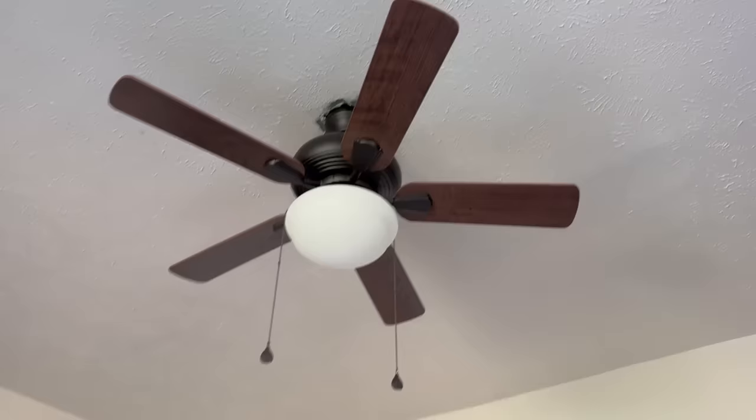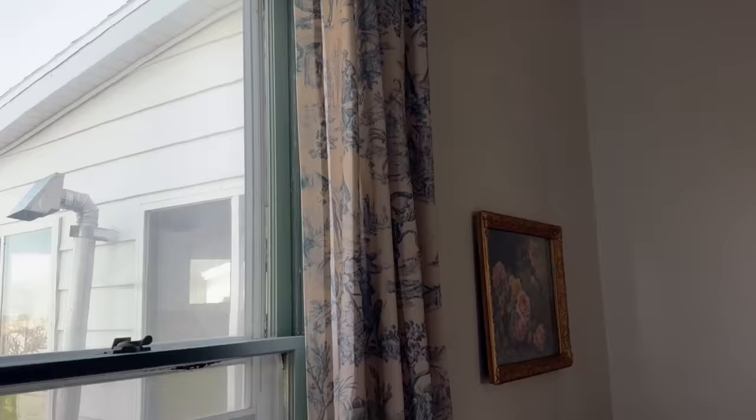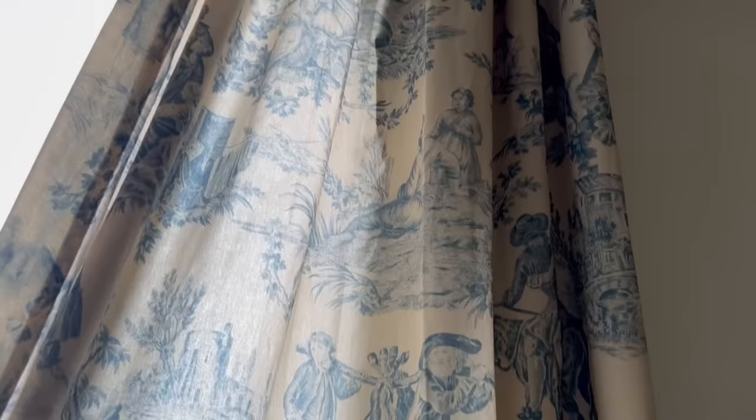But this fan/light is so much better. And then I've got these over here, and you guys, I am just so in love with these. Aren't they so pretty? All right, y'all, well, let's get started on a before and after reveal.